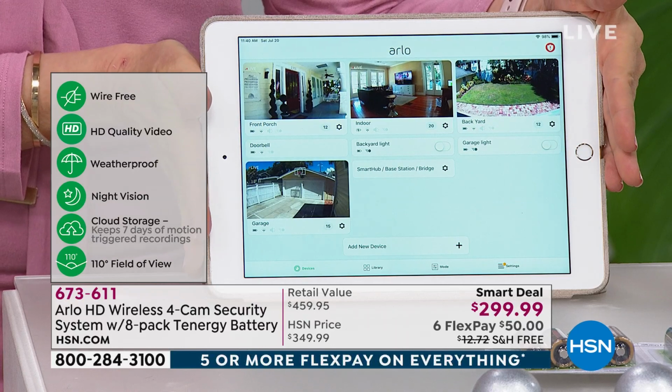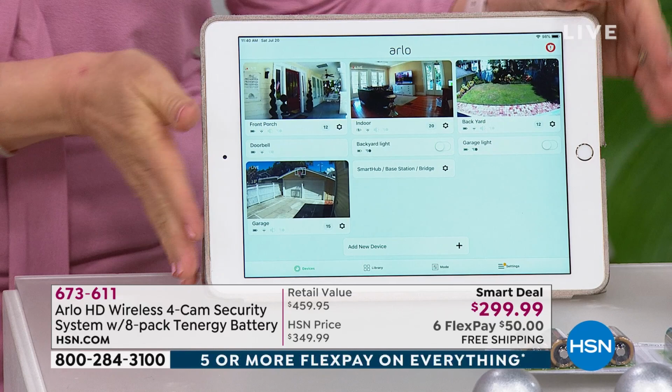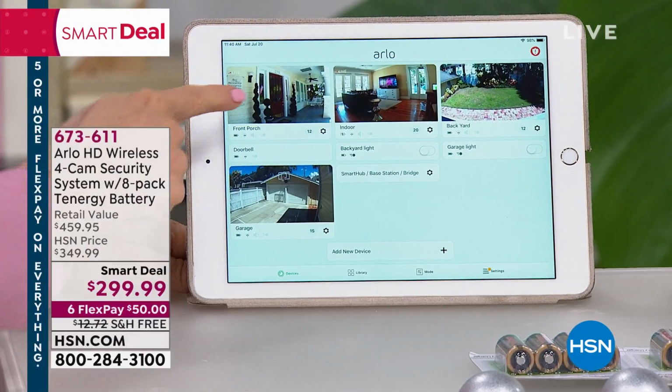So this is what it looks like at my house. Every camera is wireless. Every camera is high definition. They're weatherproof. They have night vision, which we'll show you. And then the cloud storage is the best in the industry.